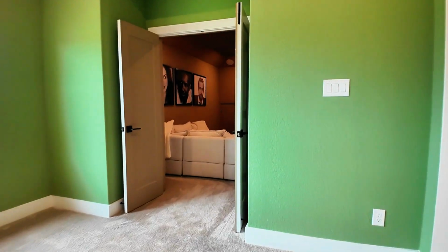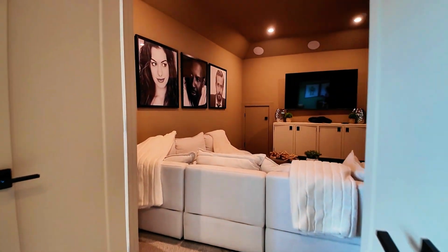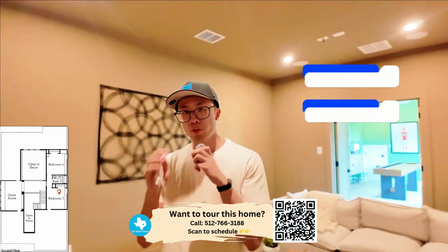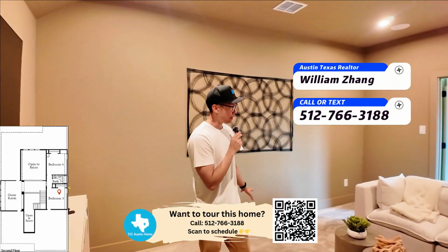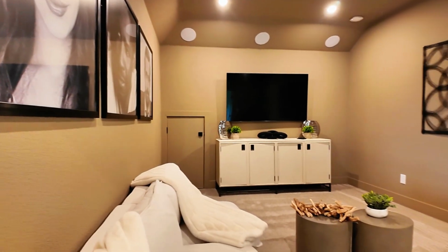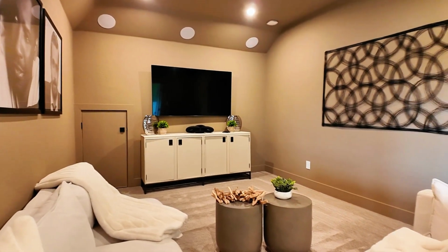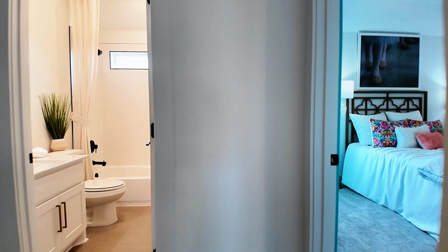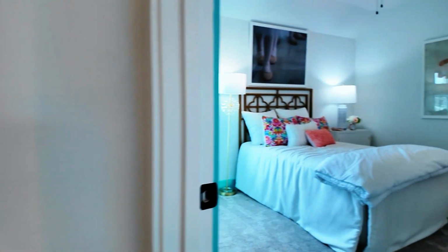But now because I think we have less of a vaulted area compared to the other one, let's take a look at that media room over there real quick. And here we are in the media room section. This entire area is carpeted, and because there are no windows over here, you can actually turn it into a movie theater with no issue at all. So I like this design. I think it's going to be a great addition to the family.